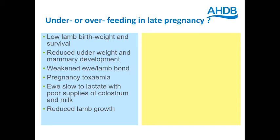Obviously, if we're seriously underfeeding, we can run into twin lamb problems, and that's all to do with inadequate energy going into the diet. But that inadequate energy may simply be not having enough forage access. It isn't necessarily a limited amount of concentrate feed. Ewes that are underfed are often slow to lactate because the undernutrition delays the fall in progesterone, and the udder is deprived of the blood flow it needs to access the substrates for colostrum production.